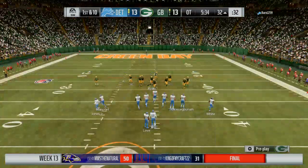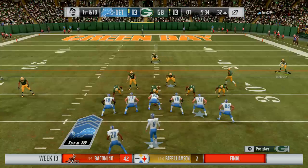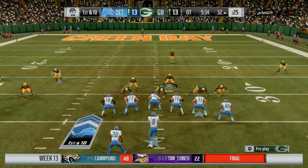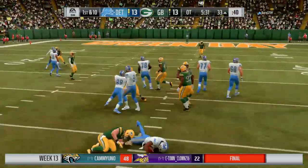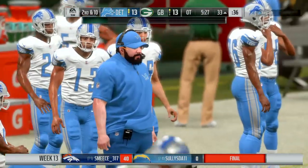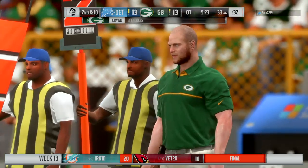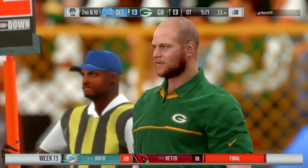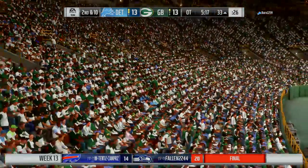From the 32 now, here's 1st and 10. They'll run it now out of the gun. And he is met at the line of scrimmage, and he goes down right there. The tackle will be credited to Jake Ryan. That didn't appear to be a run blitz. He just darted in once he saw the run develop. That appeared to be a case of see ball, get ball.